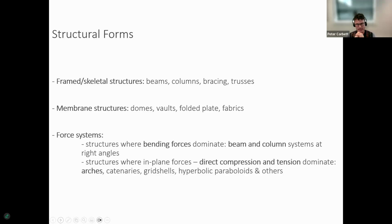However, that's not always necessary, and timber, I think, in particular, although this is a material-agnostic point, you can actually make the membrane or the skin your structure too. And so that's an important thing to remember. And then, yes, these different force systems that get set up depending on which geometry you choose.